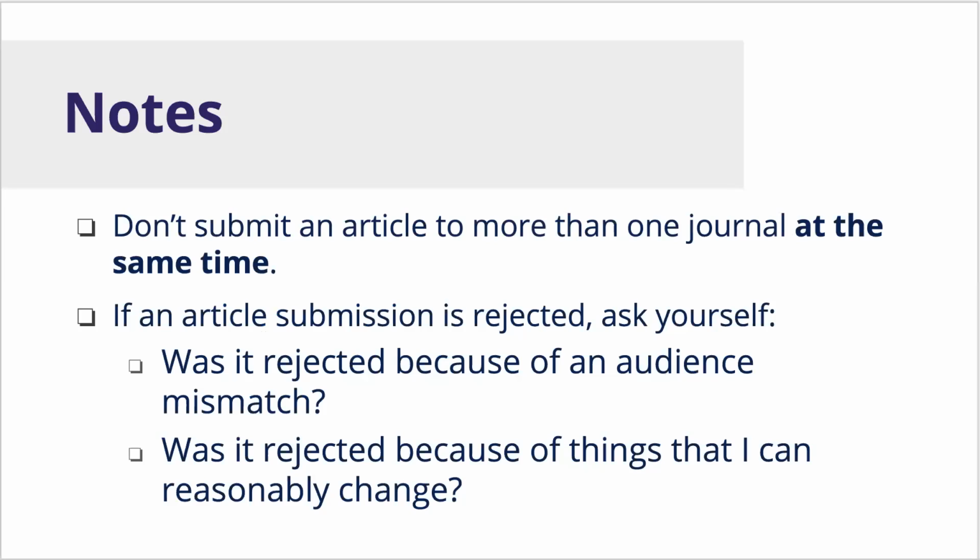Some points of etiquette. Don't submit an article to more than one journal at the same time. Now, if it's rejected and then you want to go submit somewhere else, that's perfectly fine. But just like you don't want to have more than one outstanding marriage proposal to different people at the same time, it's better to not end up in the position where two journals say, we'd love to publish your article, and you have to tell one, oh, yeah, sorry, no thanks. Decided to go with the better offer. That's just not polite. And so you want to submit an article to one journal at a time. But as soon as they say no, you can go somewhere else.